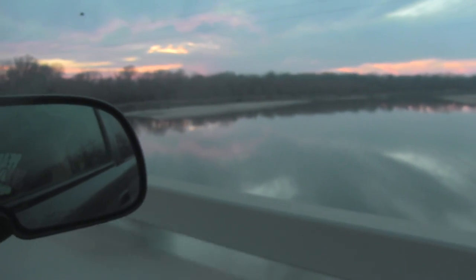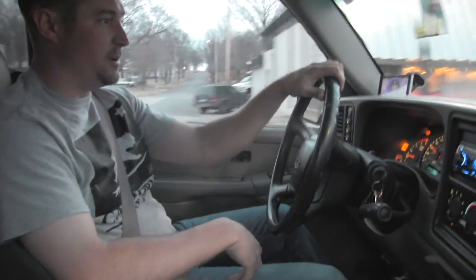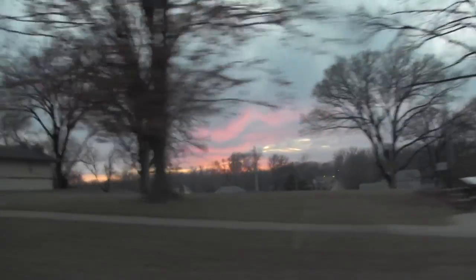Wow, that's beautiful. So this is Eudora, Kansas. They do have a beer store, so that's fortunate. What's the main activity here in this town? Pretty much go down to the local tavern, which is coming up on our right. Either that or go to another town. Yes. Is that it there? Yeah. Interesting Midwest sunset through those treetops there.